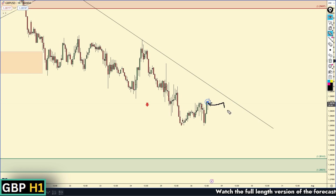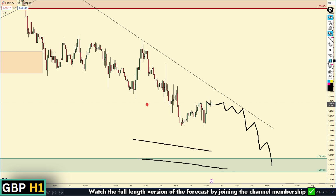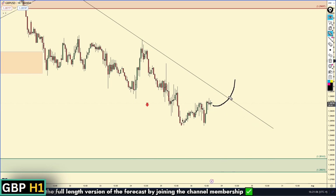If this 1-hour zone is respected, then that daily zone is going to break, right? So we have to see this trend line be removed to confirm that the daily trend is going to continue and that daily demand zone is going to be respected. So we are basically waiting for a breakout above this trend line to prove to us that we should be looking for longs here on the pound.